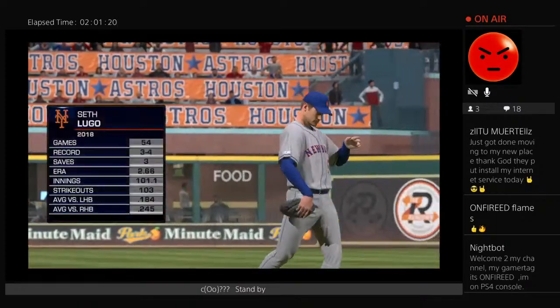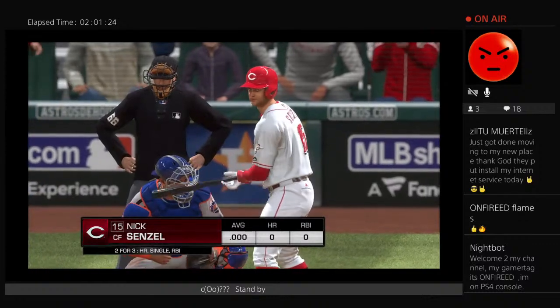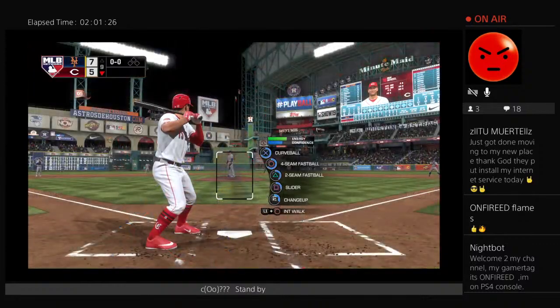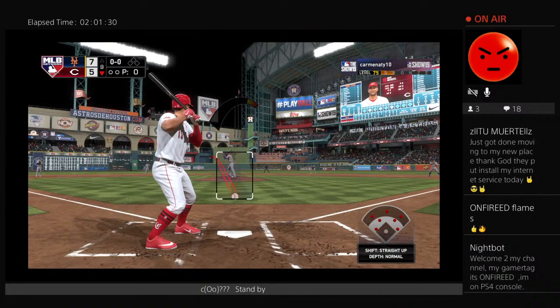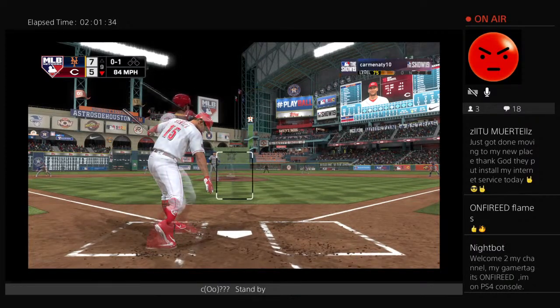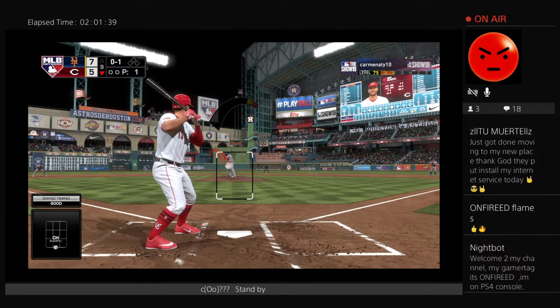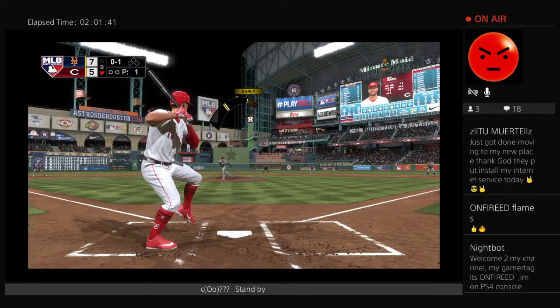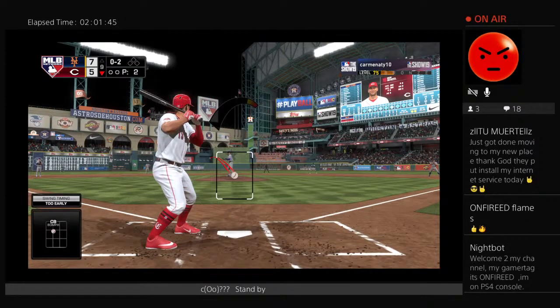Seth Lugo comes out of the bullpen to shut things down here in the 9th. Striding in to start the 9th, Nick Senzel, as they'll look to get something going here and even this game up. First delivery to him on the way. Swing and a miss at a first pitch changeup, 0-1. Slow curveball like a balloon, and he couldn't hold back.